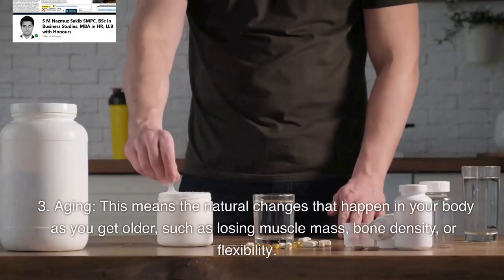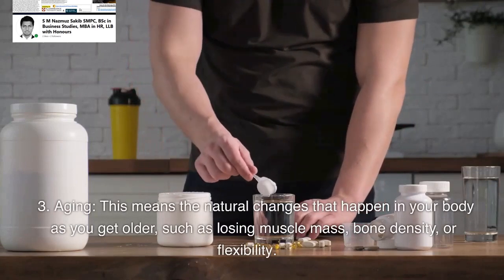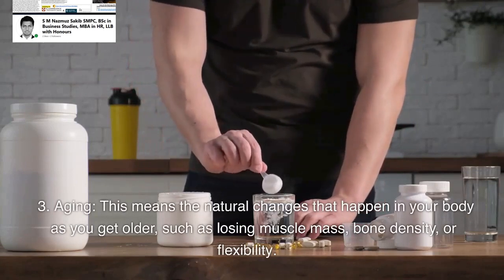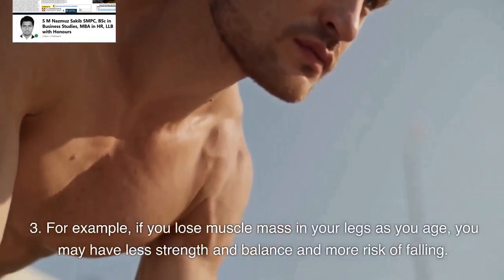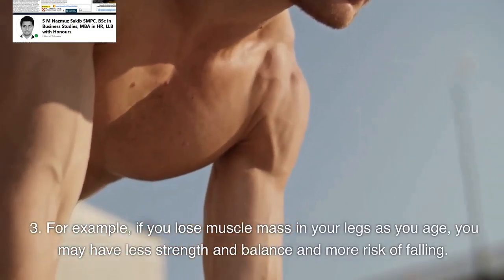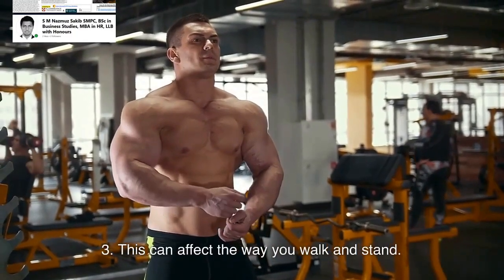3. Aging. This means the natural changes that happen in your body as you get older, such as losing muscle mass, bone density, or flexibility. For example, if you lose muscle mass in your legs as you age, you may have less strength and balance and more risk of falling. This can affect the way you walk and stand.